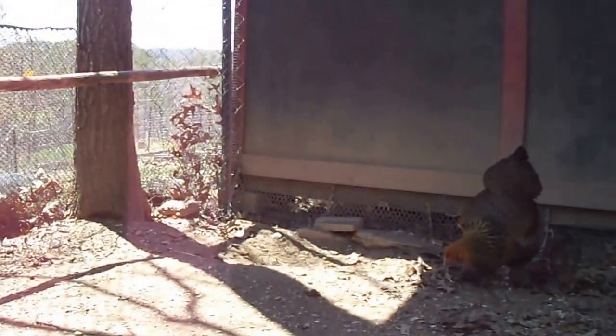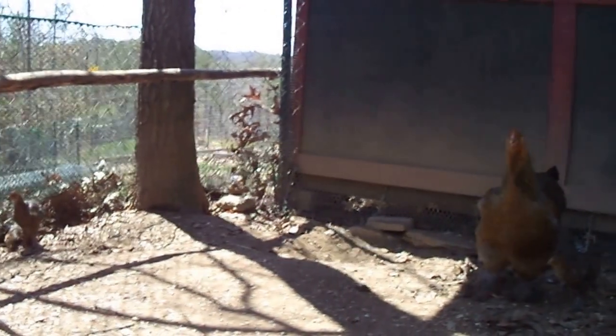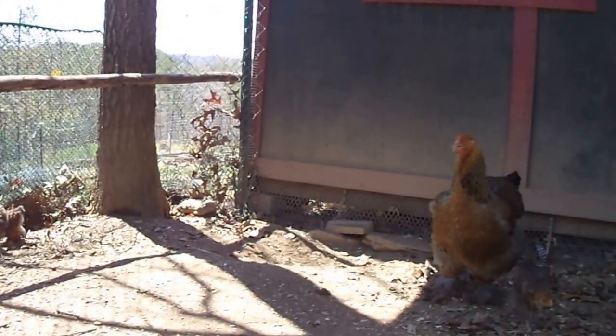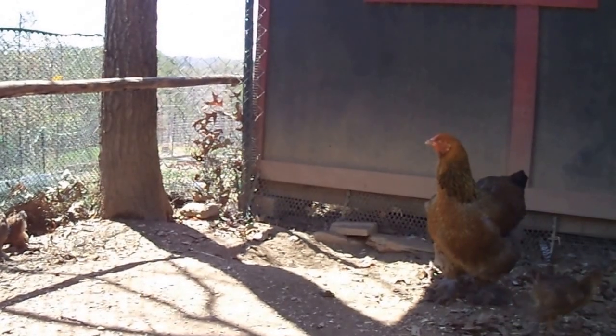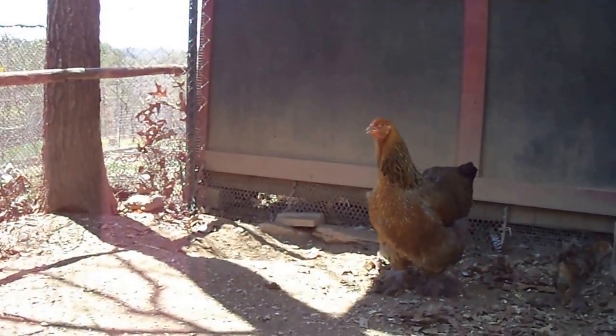And the 3 little Brahmas are sold. Their new mama's going to pick them up next weekend. Brandy's not quite ready to let them go for some reason. She's hanging on, but she's going to be missing 3 next weekend. I wouldn't do that if she didn't have a couple others that would stay behind.